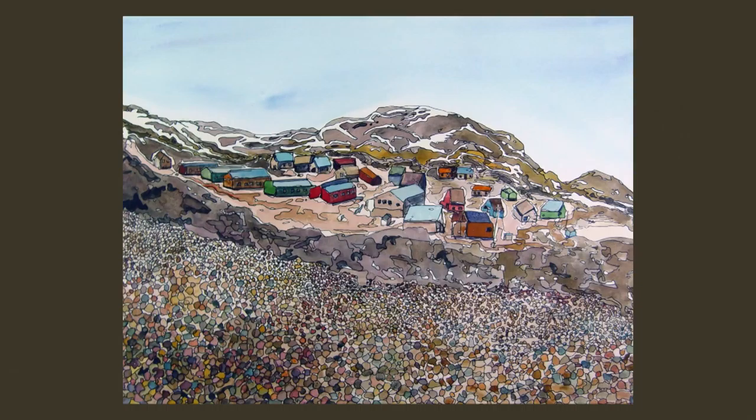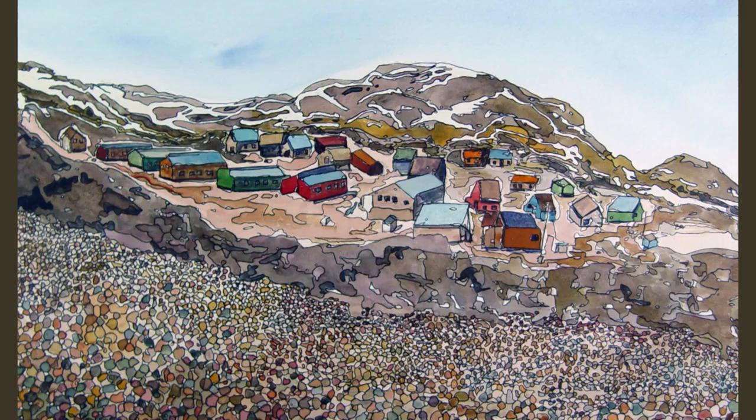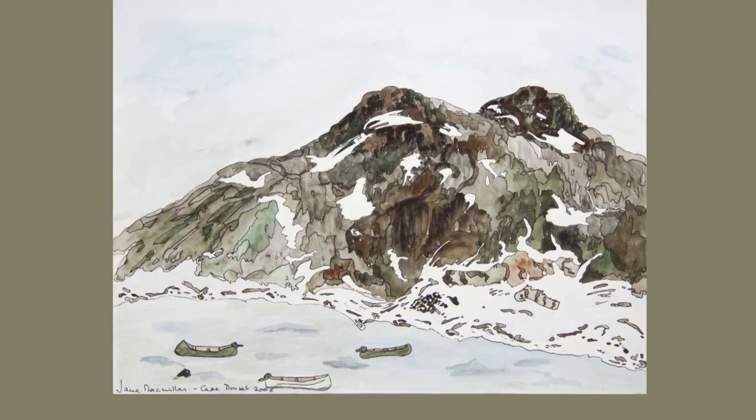Yes, so a lot of these are views of Cape Dorset. This one was called RC Valley, and a lot of the carvers lived in this part of the town, and I would walk up there a lot. This particular view was from the kitchen of the house that I was staying in.